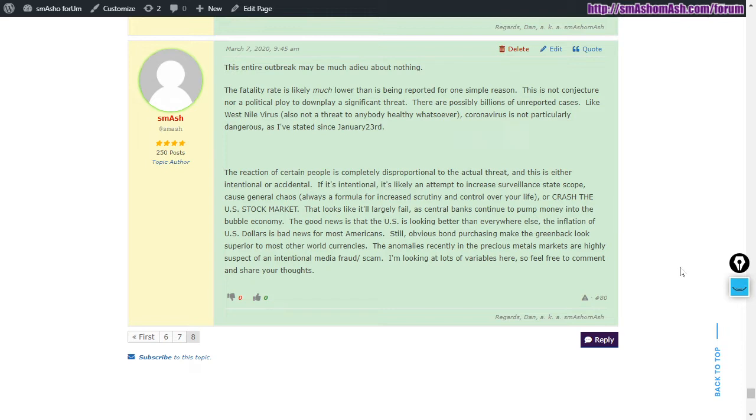If it's intentional, it's likely an attempt to increase surveillance state scope, cause general chaos, which is also always a formula for increased scrutiny and control over your life, or to crash the U.S. stock market. That looks like it'll largely fail, as central banks continue to pump money into the bubble economy. The good news is that the U.S. is looking better than everywhere else. The inflation of U.S. dollars is bad for most Americans. Still, obvious bond purchasing makes the greenback look superior to most other world currencies. The anomalies recently in the precious metals markets are highly suspect of an intentional media fraud or scam, and I'm looking at lots of variables here, so feel free to comment and share your thoughts.